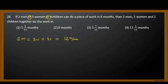Why am I taking per month? Because the data is given in months. So total work will be equivalent to work done per month into number of months, which equals 72 units. The total work is 72 units.